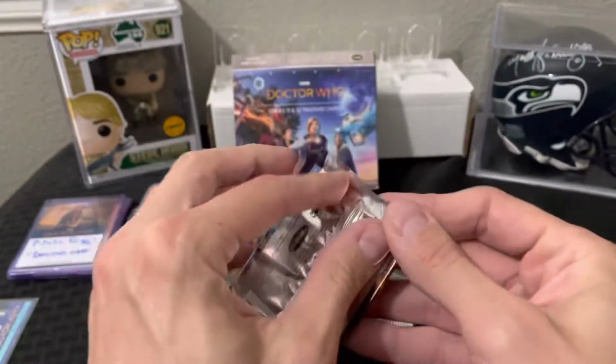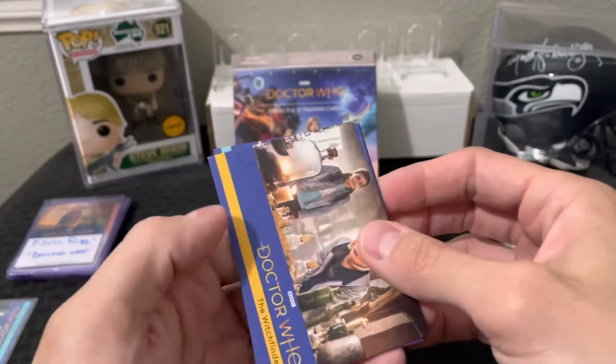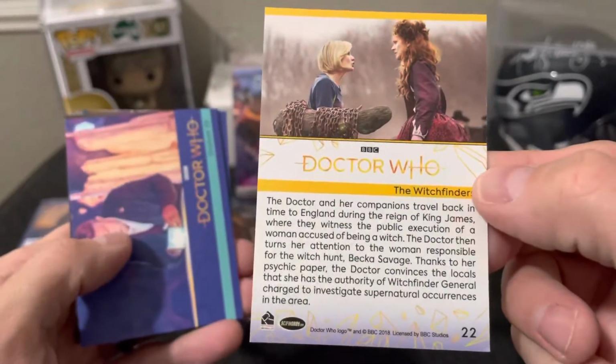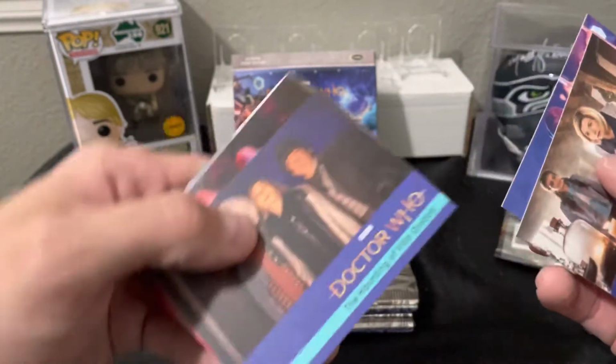Pack number one. Let's see, hopefully these are easy to open. I don't want to bend all the cards. Which way is this gonna go? So they look like this. If you haven't seen them, they have a matte finish to them. The Witchfinders. And then the back has some information about the actual episode. These aren't different parallels, I don't think. They're just the different colors they use for the base cards.